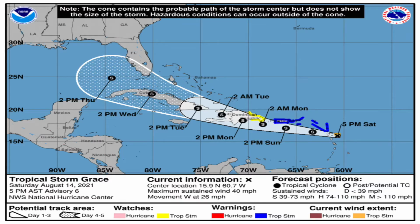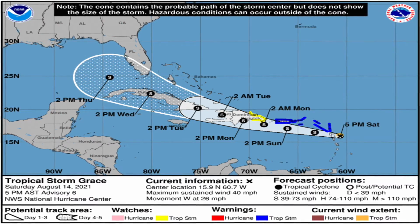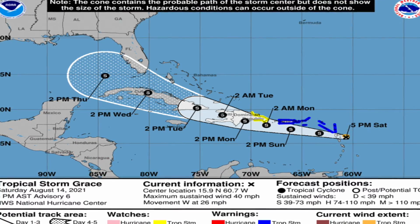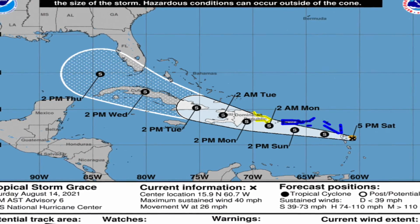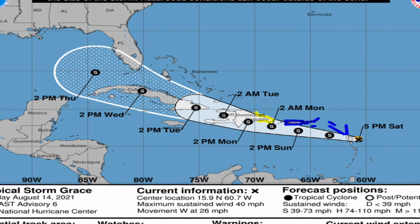NHC track and warnings for this storm, expected anyways, currently brings it straight over Hispaniola and Cuba, although a lot of the models are now bringing it south of that location, which seems to be the more likely option at this point. Current watches and warnings: there is a tropical storm watch out for the eastern portion of Dominican Republic, and there are tropical storm warnings out for the British and U.S. Virgin Islands, as well as Puerto Rico.